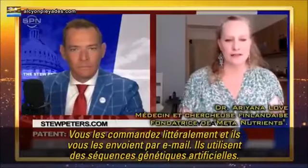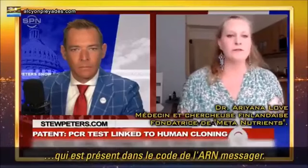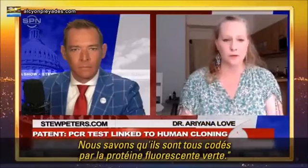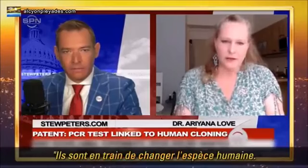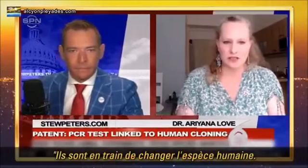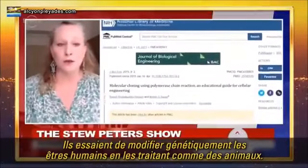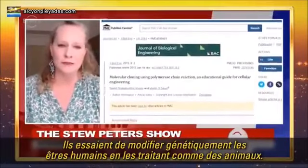They're using artificial genetic sequences, right? And they have to delete certain genes in the human genome, and then they code whatever the messenger RNA is coded with, and we know all of them are coded with this green fluorescent protein. All right, so what is the goal? What is the goal here? They are changing the human species, attempting to genetically modify humans and treating humans like animals.